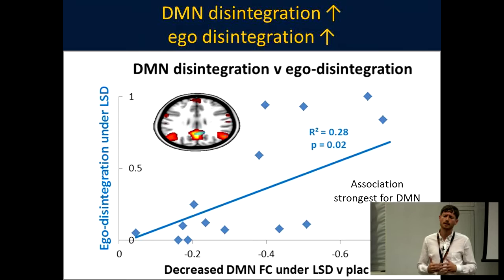And then we do, again, something which is good practice. We look at other brain networks and we see whether disintegration within those brain networks correlates with this phenomenon, and they didn't significantly. So it seems to be a degree of exclusivity to the default mode network in terms of its disintegration correlating with this important psychological experience of ego-dissolution.